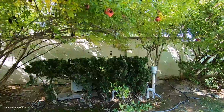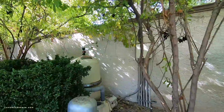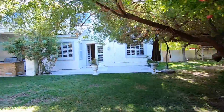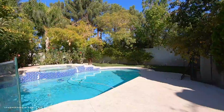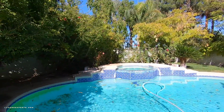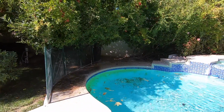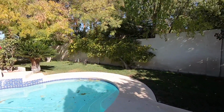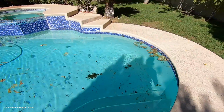Got your pool pump here. Looks to be working good. You got the pool. One thing I definitely would do is cut back the vegetation for sure, so that way you don't ruin your pool. Definitely the pool has to be resurfaced.